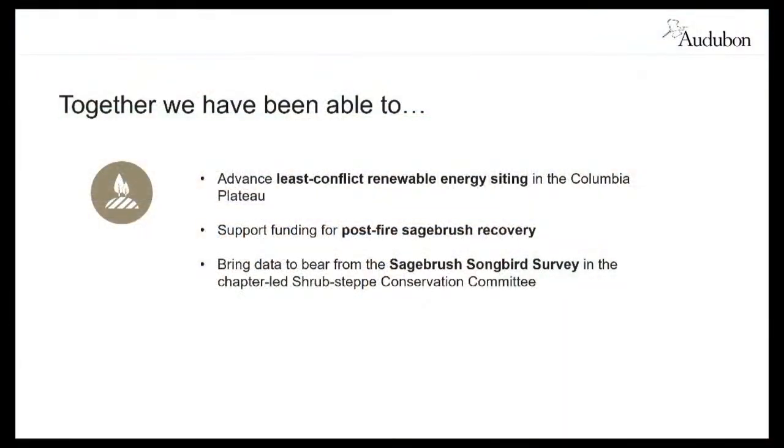So with that, together with Sage Ecosystems, we've made some progress on this least-conflict renewable energy. I really need somebody to help me with a better language.